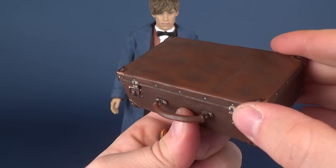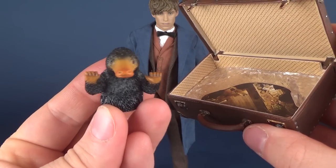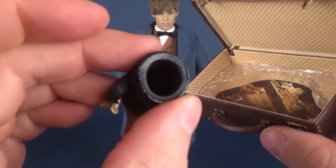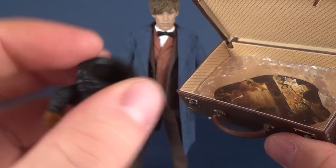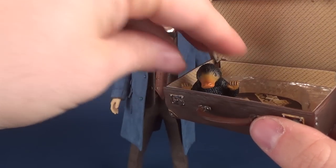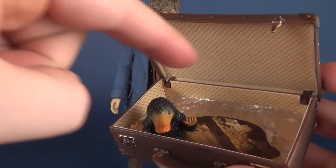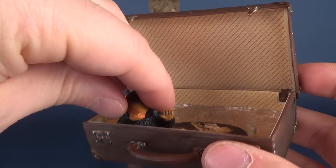The next couple of accessories I want to show you involve me opening the case back up. One of the things he comes included with is a Niffler. And this particular one, I know it looks like it's been cut in half. There's a big hole in the bottom, but you can fit it just inside the case. That's what these little grooves or shapes on the sides are for. Doesn't really fit him all that well. He will slide around on you.